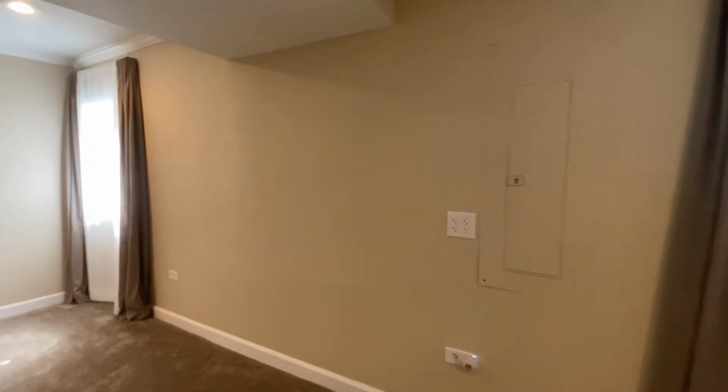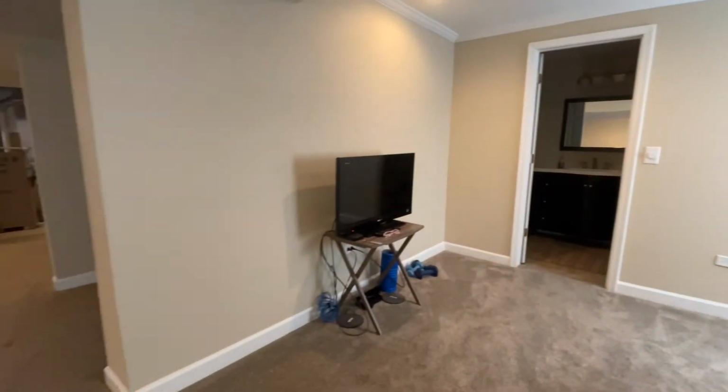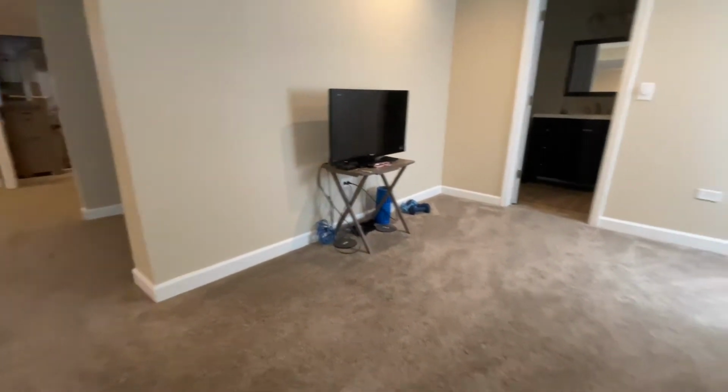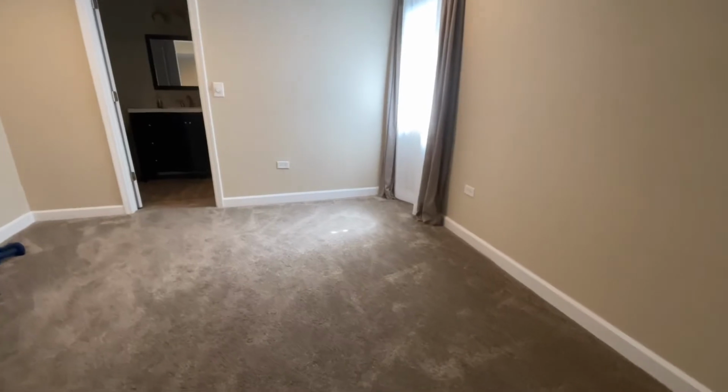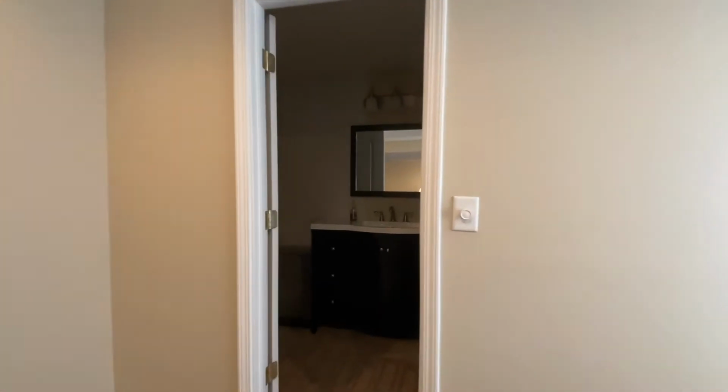Nice and bright down here, even without the lights, because of these good sized window wells. Right here, it looks like they have another little TV set up as kind of a workout area. This could be another office space. It could even be, honestly, a spare area if someone were to come to visit as far as a bedroom. Could even potentially become a bedroom.